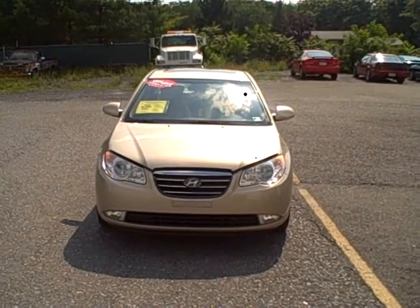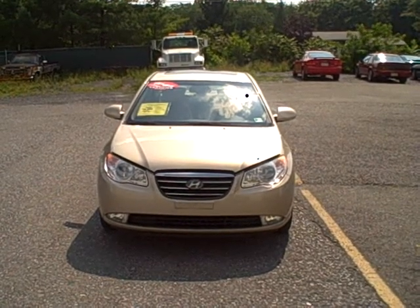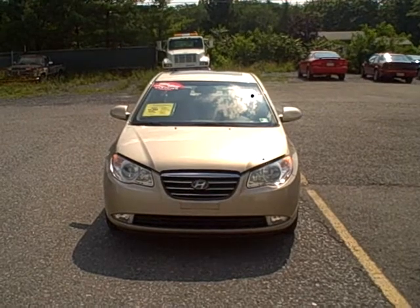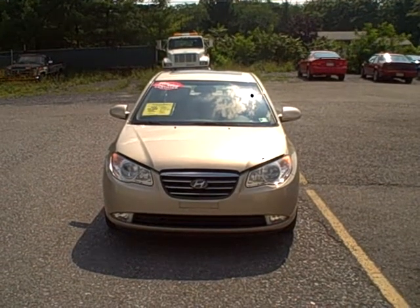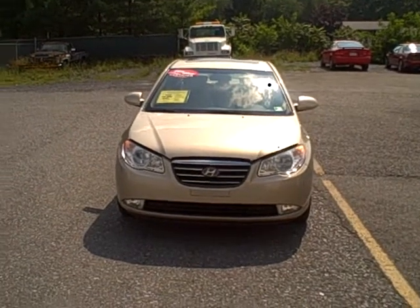Today we are looking at a 2008 Hyundai Elantra GLS in tan. Stock number is WR69698. This vehicle is only listed with 33,301 miles. Let's take a closer look.